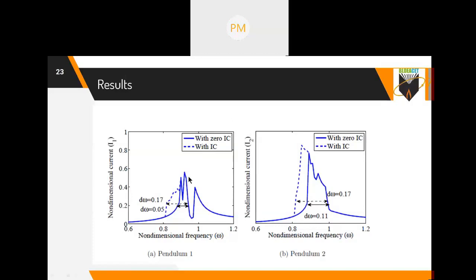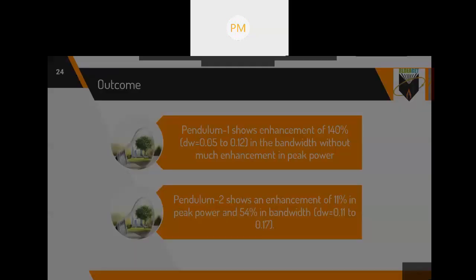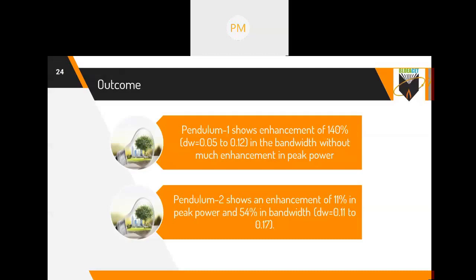Whereas maximum or peak power is not affected in case of pendulum 1, but in pendulum 2 we can also enhance the power output. The outcome is that for pendulum 1 we are able to enhance almost 140% of the bandwidth with a proper initial condition. Whereas for pendulum 2, we can enhance the bandwidth and 11% in the peak power.